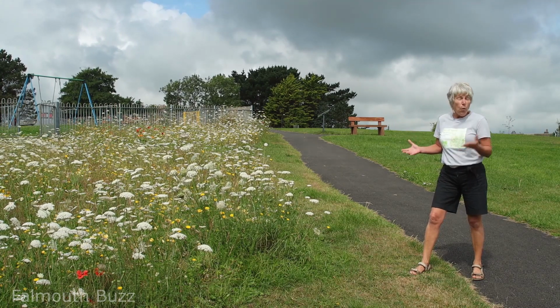We know that we have hedgehogs here, we know that we have certain species of birds here. So combined, the meadows with the pollinator friendly planting and the trees being put in across the site, we really have started to create a bit of a green corridor for our insects and birds.